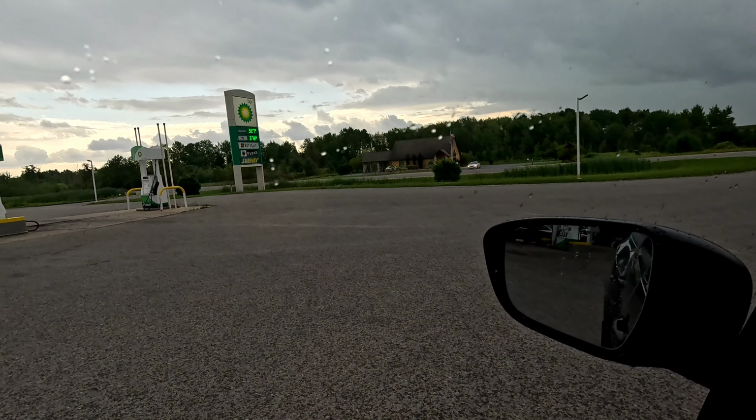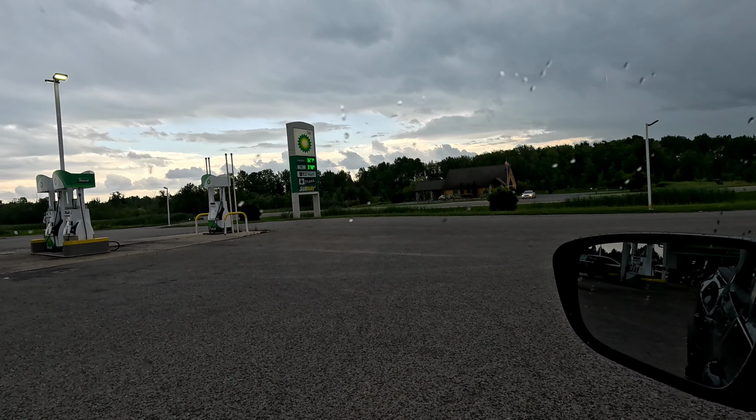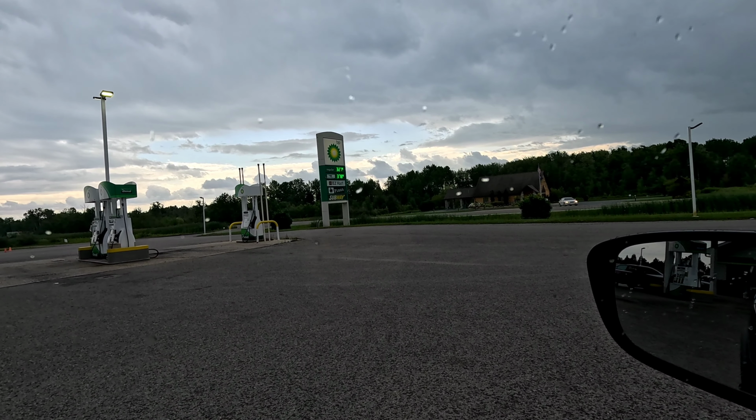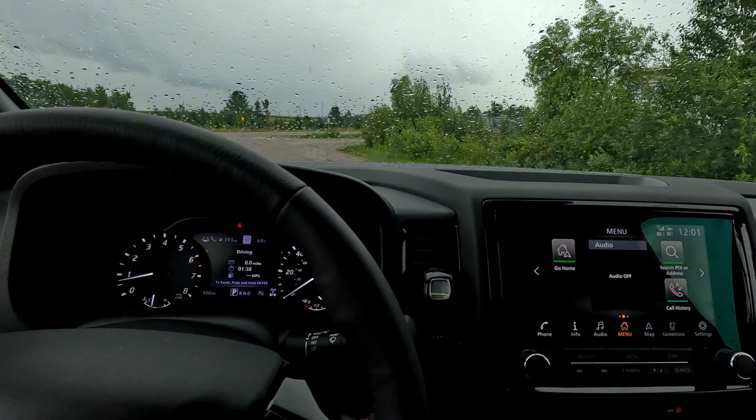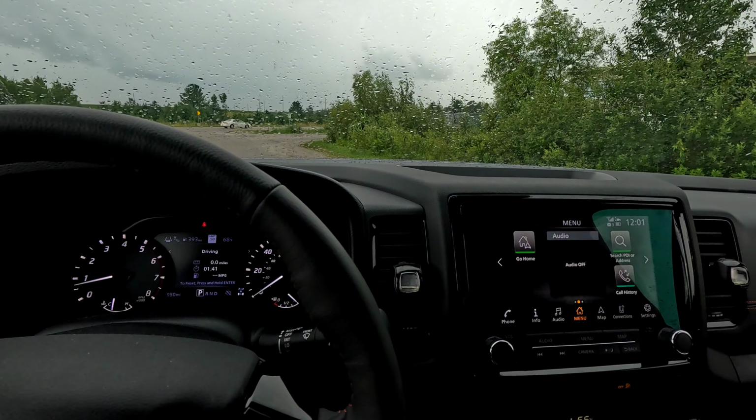Gas right now is $3.27 a gallon for regular. I don't know if you can see that sign from here. So I'm gonna shut up, put you on the windshield, and we'll get this going.